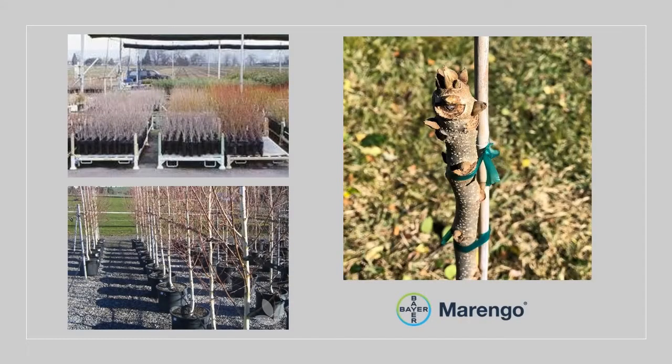Let's get started with our first treatment of the year, and that's the springtime application. And I'm going to recommend that we utilize Marengo pre-emergence herbicide for that time frame.